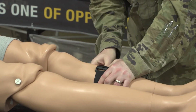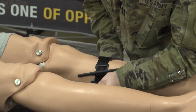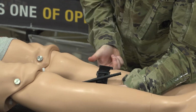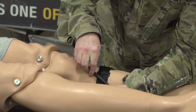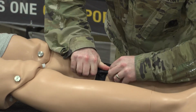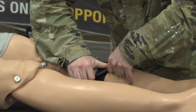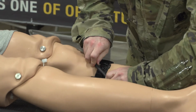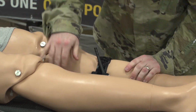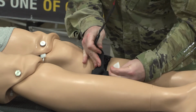And then after you get it tight, you start to engage that hook and loop so that it doesn't start to loosen. People want to jump into the windlass when they're first learning, so make sure that you're teaching them to engage that hook and loop so it doesn't become loose before they start turning the windlass device. Then you just have them tighten the windlass as much as they can to make sure that it is as tight as possible.